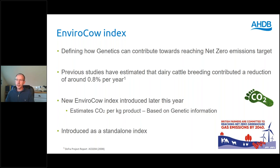So the EnviroCow index that we'll be introducing later this year gives us the estimated CO2 per kilogram of product, and that's derived from the genetic information that we've got, including feed intake. We'll be introducing it as a standalone index initially, so it's not directly going to be incorporated into PLI, but because it can pinpoint which types of genetics are doing well, it may allow us to shape the herd of the future. And it can also help us to highlight how genetics is contributing to this target that we're setting ourselves. And really, I think from a breeding sector, it's responsible that we also do our bit, and it's not just genetics or management that has to solve the problem. But I think through genetics, we can also contribute towards that ambition.